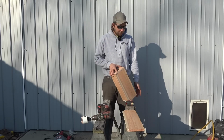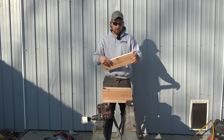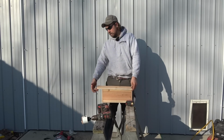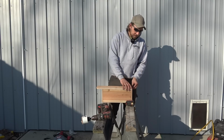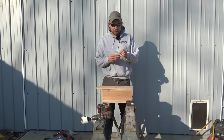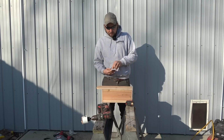And then finally, all we got left now is just attach our lid, right? So we cut this a little longer, as you can see here, so it gives a little bit of coverage, if you will, if you got snow build up. So what I've got here is literally the cheapest hinge that I could find.